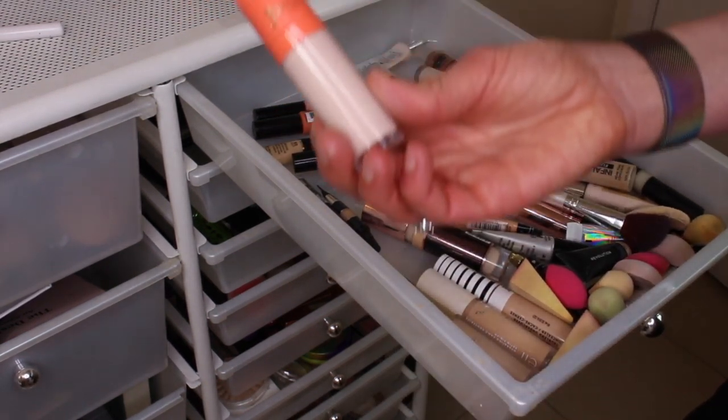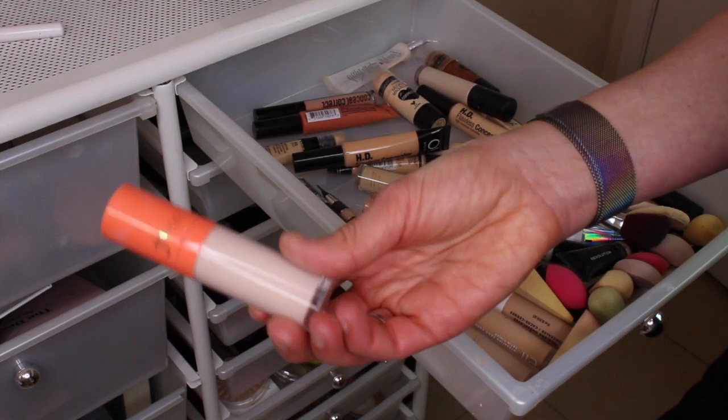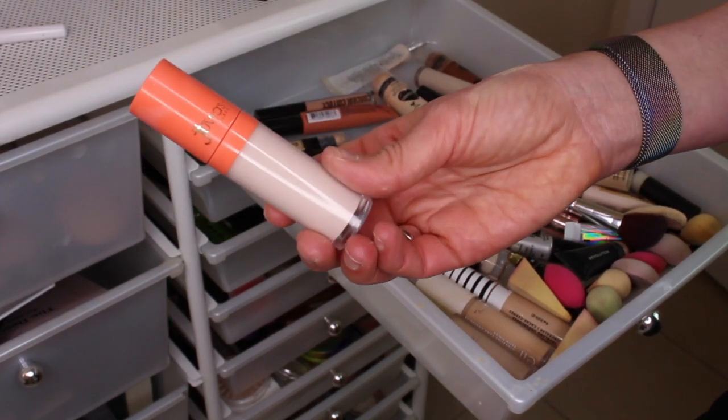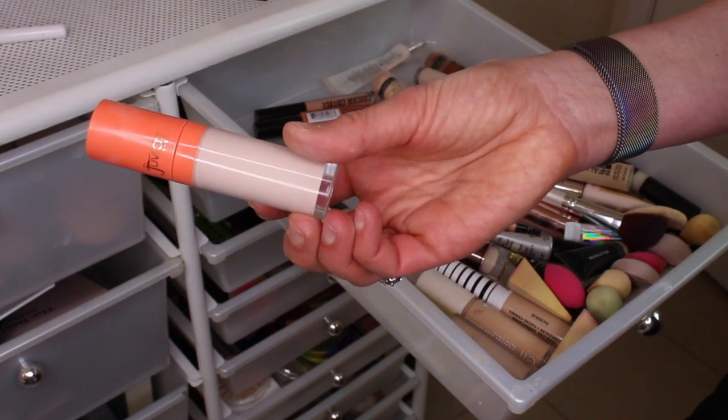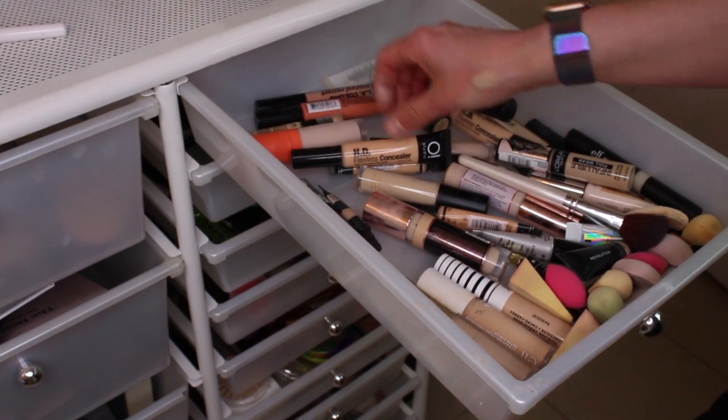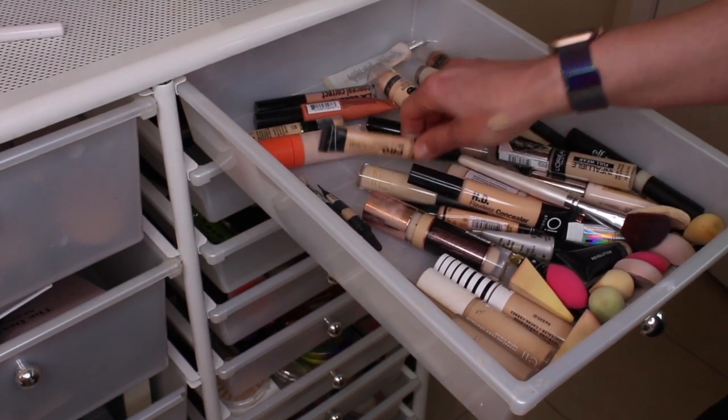So this is Juvia's Place concealer. A lot of people love it. For me, although I have dry skin, and this is dewy, it's so dewy that it starts to kind of grease. So I didn't really like that. So I'm gonna put it in the back for later decision.